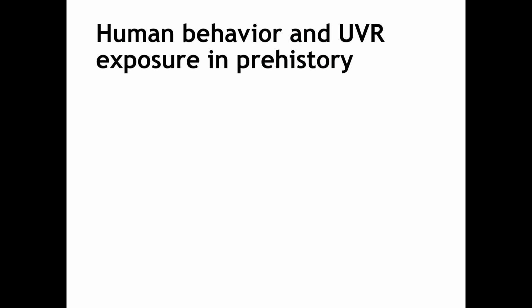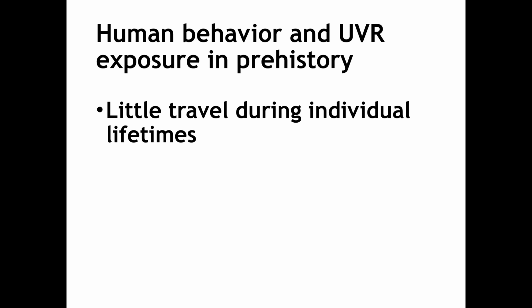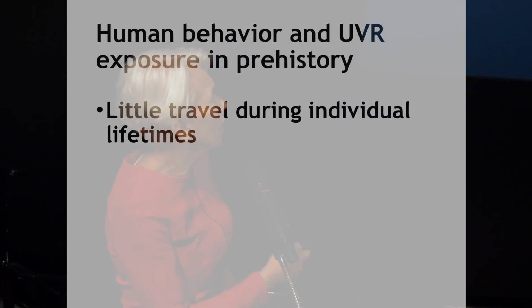And it's important to remember that humans, during most of prehistory, didn't travel during their lifetimes. Think about it. Once they dispersed into a particular area, they didn't go on vacation, right? I mean, vacations are cultural productions of the last century for the most part. Humans stayed put, or they would migrate with herds of animals over hundreds or tens of kilometers, not like the travel that we engage in today.